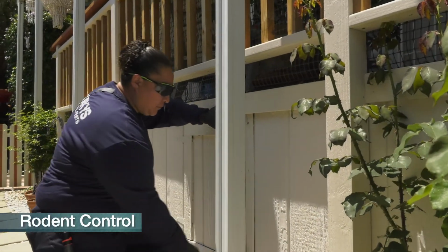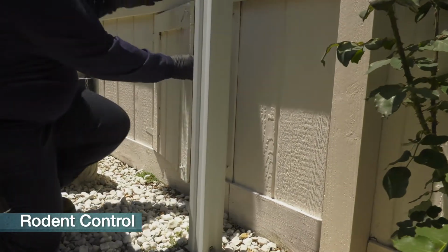Next thing we want to do, we always want to check underneath wherever there's an access.